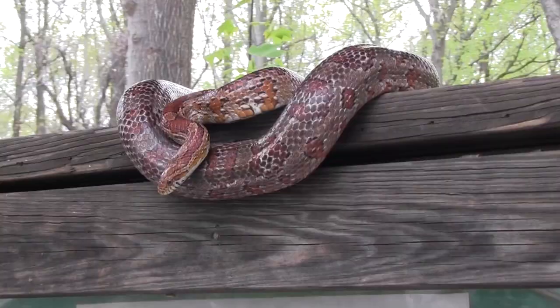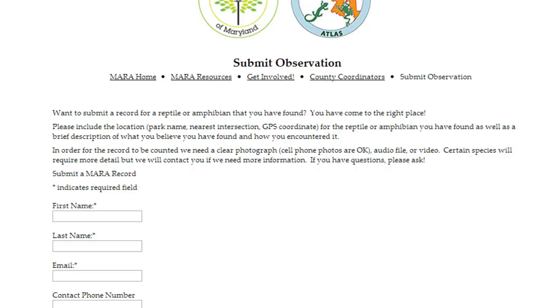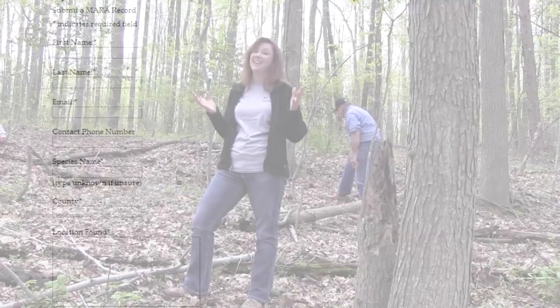Then look on a map to note your location. Look for the nearest intersection or landmark or GPS. Head to our website and send us your finding. It's really easy and a lot of fun.